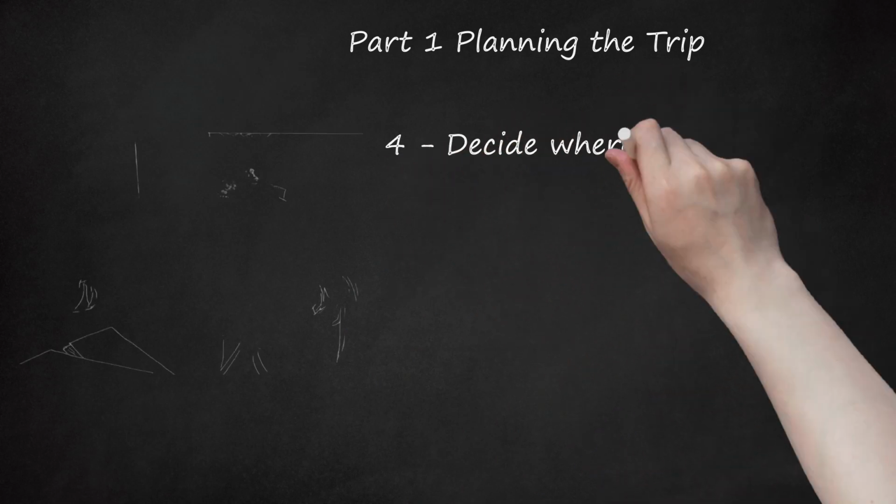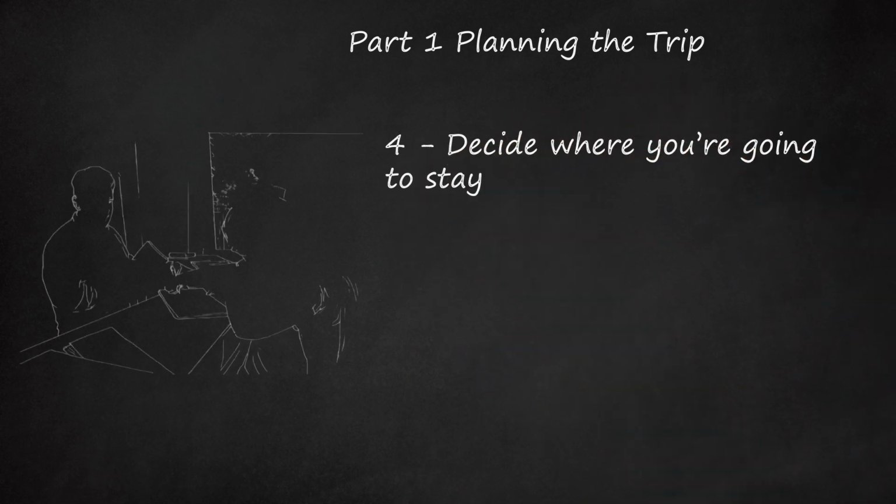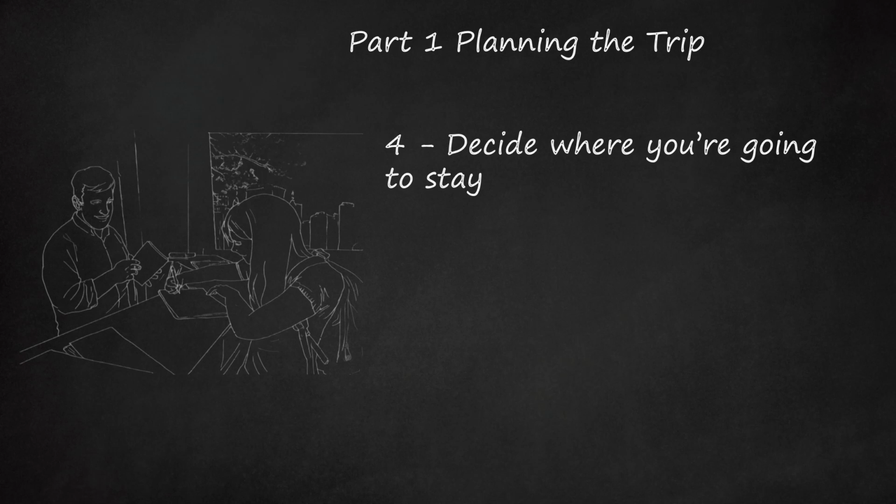4. Decide where you're going to stay. You should think about whether you plan to stay in hotels or hostels when you are traveling. Hostels and couchsurfing, where you stay on people's couches for little to no money, may be ideal if you are trying to save money or are on a tight budget for the trip.